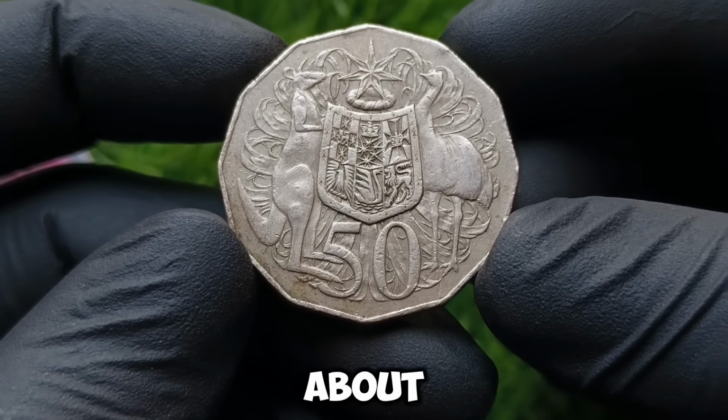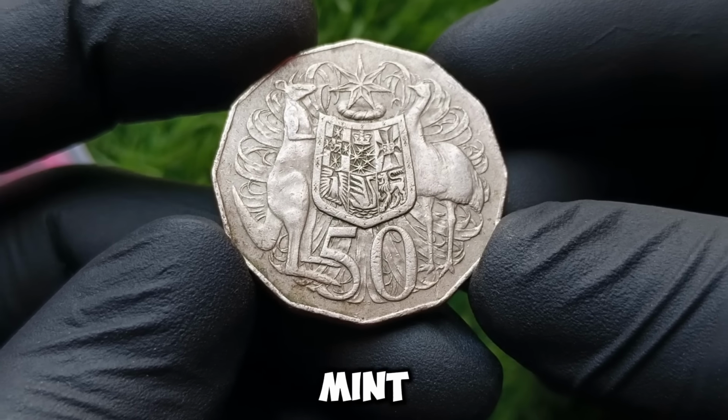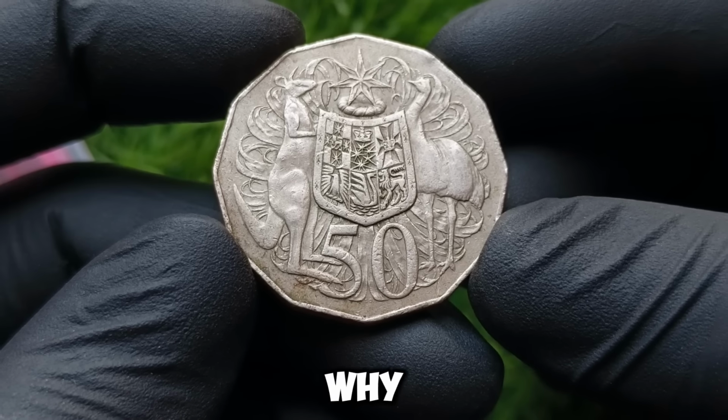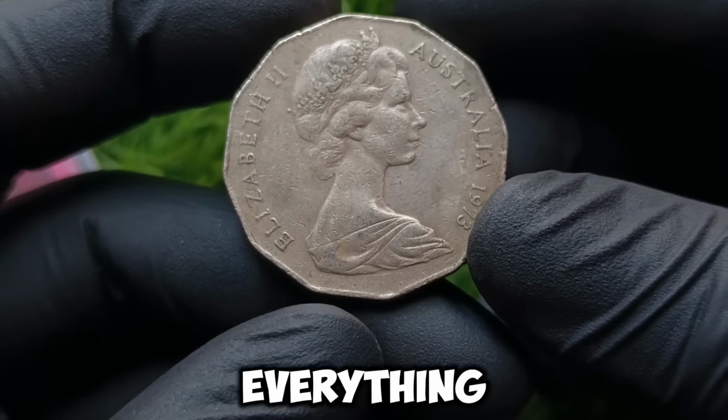What stands out about this 1973 edition, though, is the absence of a mint mark. You may ask, why does that matter? In the world of coin collecting, details are everything.